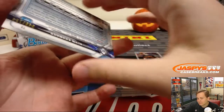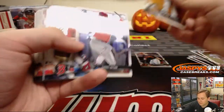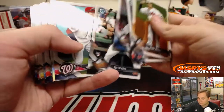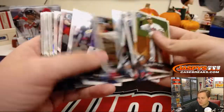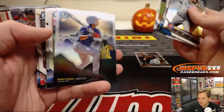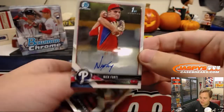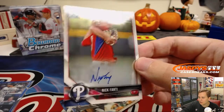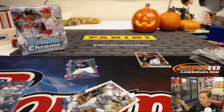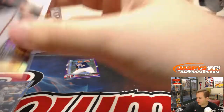We got a blue Kevin Kiermaier for the Tampa Bay Rays, number 150. Got an Ohtani rookie right there. Bowman Sterling, Royce Lewis. And Phillies, Nick Fanti autograph. Phillies with another one. Mario says 8 left in Impeccable. Stephen Kane, 2 left in Immaculate. Nice. All right. Last box, a Bowman Chrome for eBay break number 1.